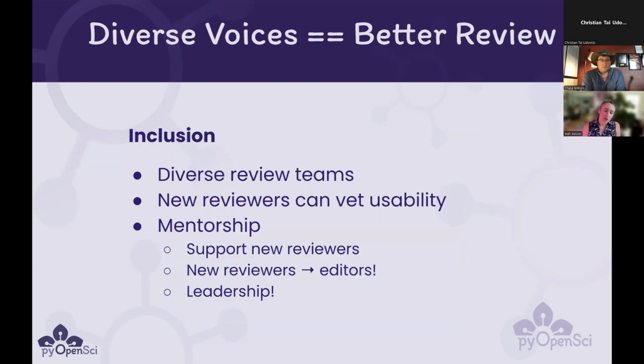Inclusion is really important too. So we focus on ensuring our review teams are diverse, that new reviewers can come in and participate in the process, even if they're vetting usability and documentation. That's still impactful from a peer review perspective.